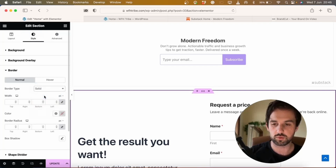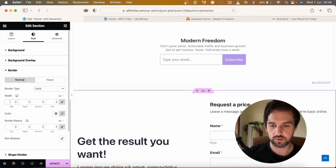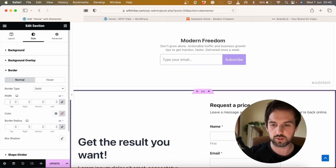Obviously, play around with whatever ones you want. And then we can change the width of the border, so we can set it to 10, or we can set it to whatever we want. Depends on how thick we want it. Let's just leave it at 3 now, just leave it very subtle.